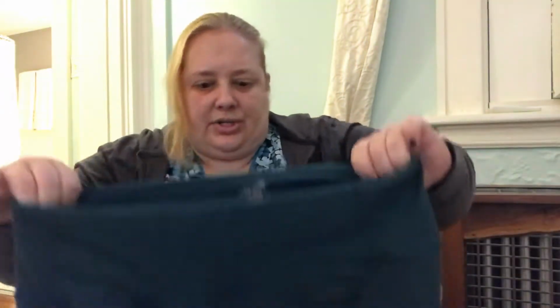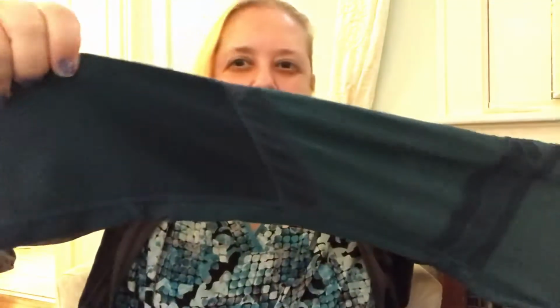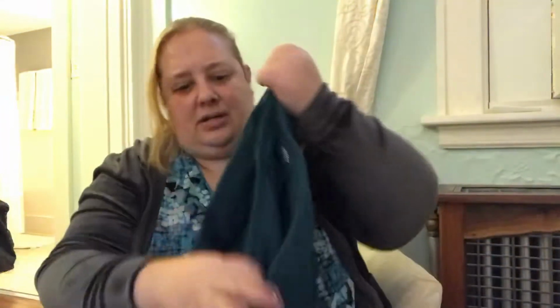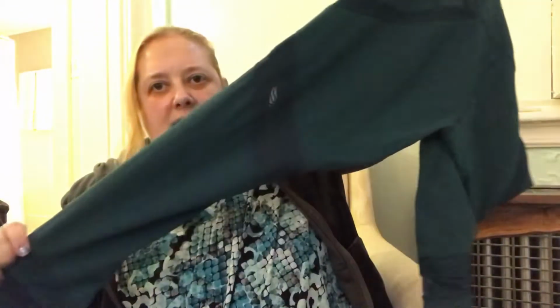And then I got these Avia, size large workout pants. I just like them because they have these cute details on there and on here, and they're a dark teal color. I thought they had a little pocket, but they don't. So that's what the back looks like.